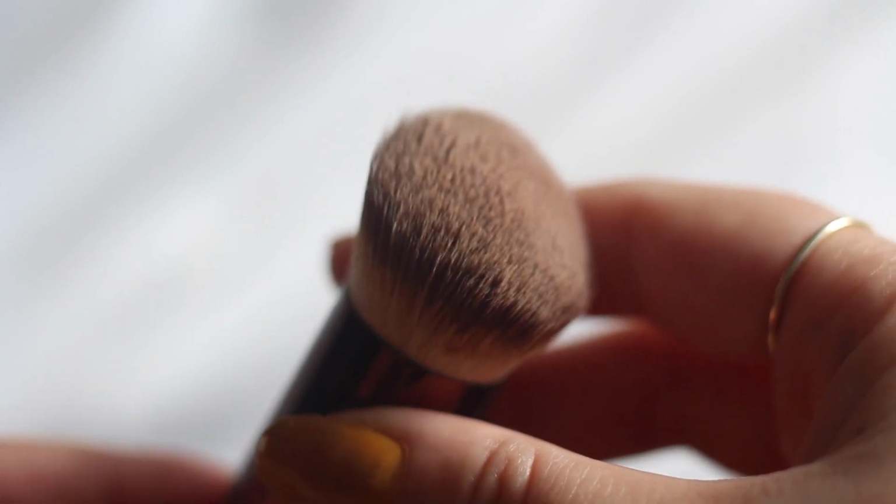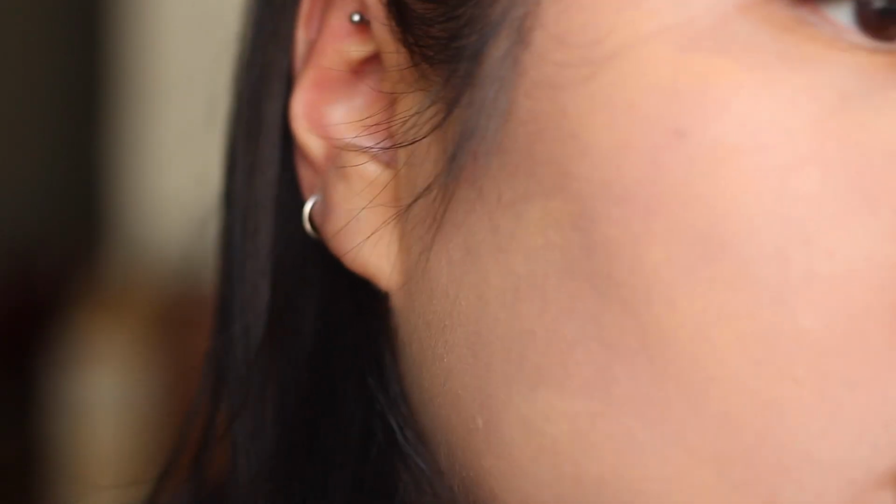And it says on the Sephora website that it's a high performance foundation brush designed with ideal shape, density, texture to achieve the most seamless finish. And I think it really does deliver. And on top of that, it is so soft. Mine needs a good washing. This is a favorite for sure.